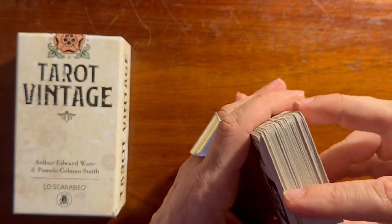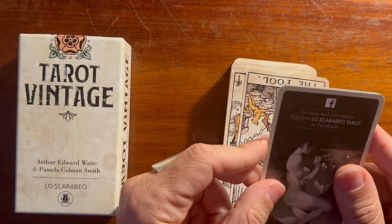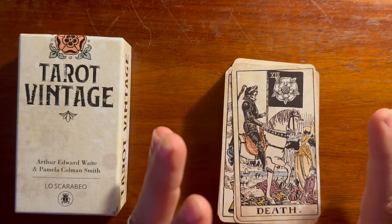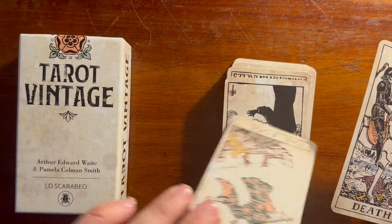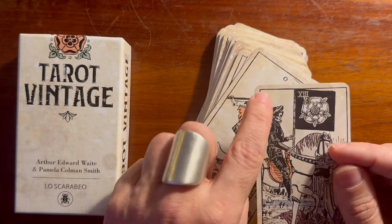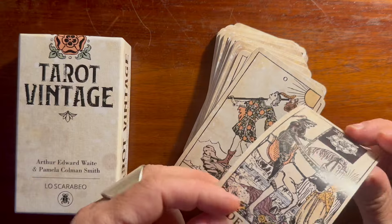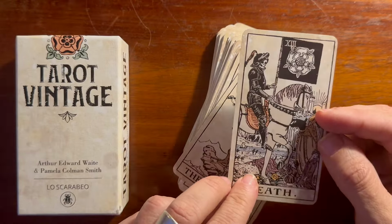So then you have the cards here, and the cards are the same size as a Los Scarabeo, so for that it's sort of the same. And then you get into the cards. They try to make a vintage sort of look for it, and it just looks so fake. It just doesn't do it for me at all. As you can see here, they try to make this paper look old, but it just didn't cut it. This is a very flimsy paper, totally flimsy. This paper quality is really not good.